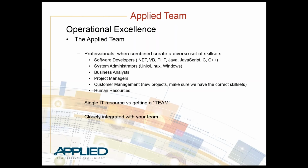And we can't forget about human resources, who play a very important role in making sure we obtain and maintain our well-grown team members. I want to make an important point regarding our team.